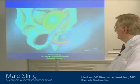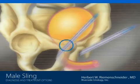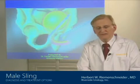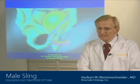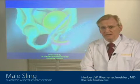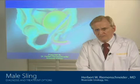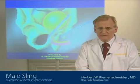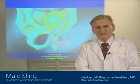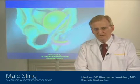Well, here it is in men. This is a sling that we have learned that if we approach diagnosis and can find the right group of patients, meaning that there are some limitations to how severe the urine incontinence might be, this sling could be right for you. Probably 40% of men who have incontinence, and particularly if it involved prostate surgery, can be made very dry with this simple, short operative procedure.